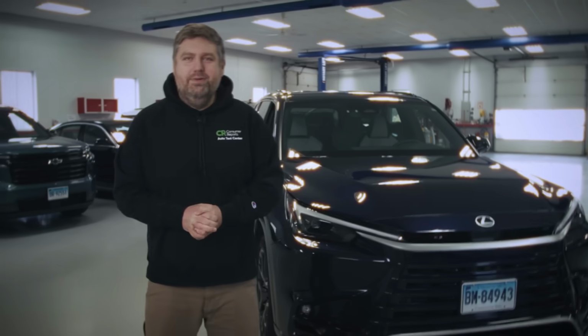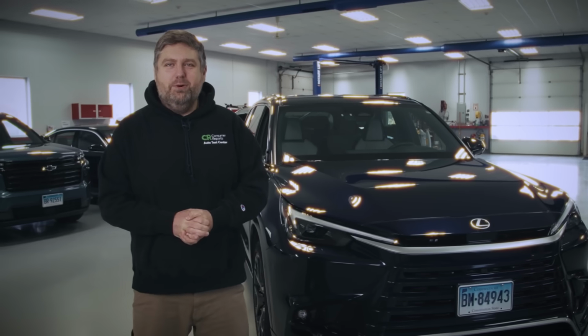I think all cars should be purple. What do you think? Come on, it's purple. That's purple. It's not Barney purple, but it's purple. Blue.